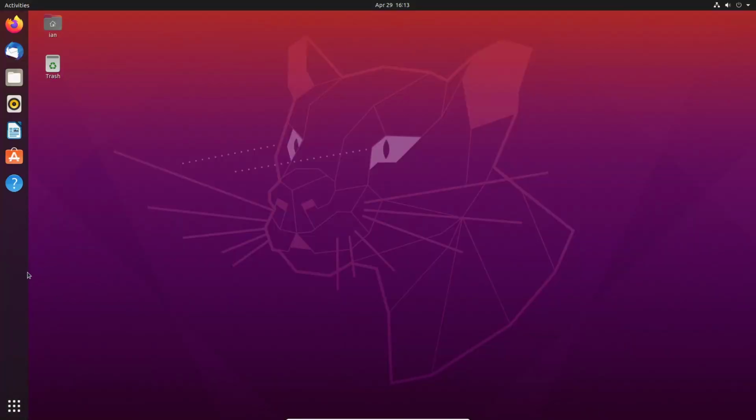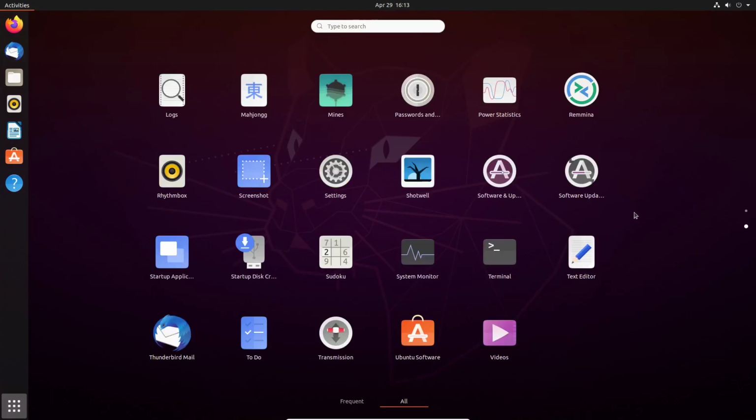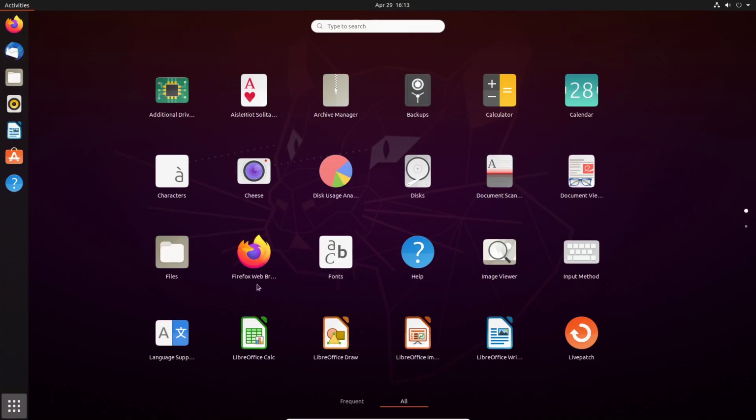I really didn't care that it was there. I actually kind of liked it a little bit, but they did decide to get rid of it, which a lot of people think is pretty nice. It is kind of nice. One less junk application in the main install.